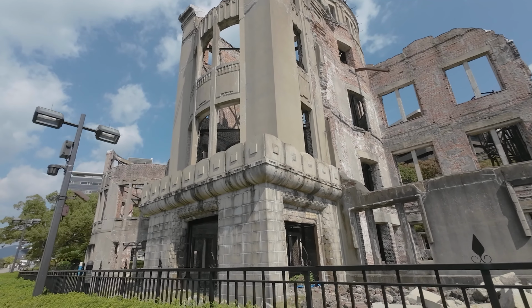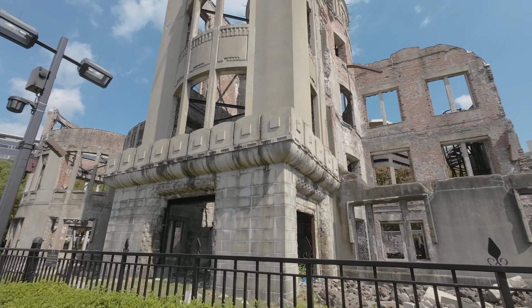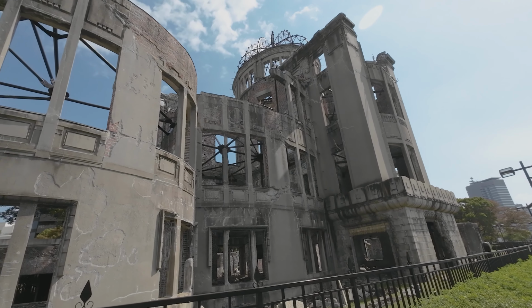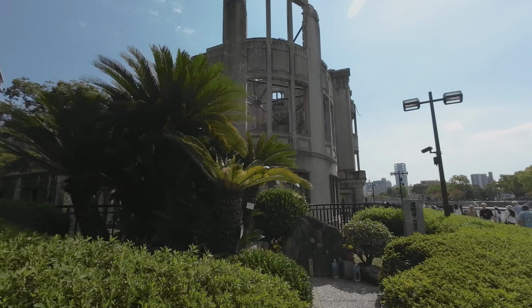The ruin of the hall serves as a memorial to 140,000 people who were killed in the bombing. It is permanently kept in a state of preserved ruin as a reminder of the destructive effects of nuclear warfare.